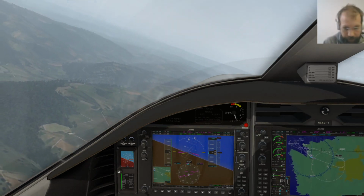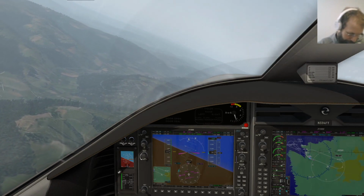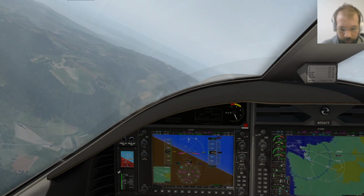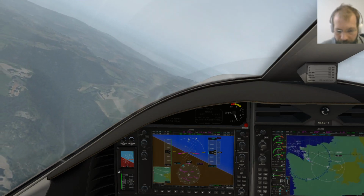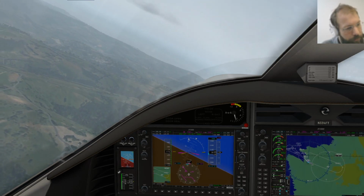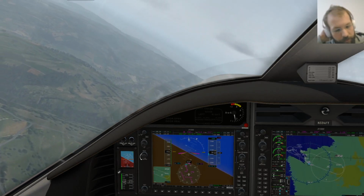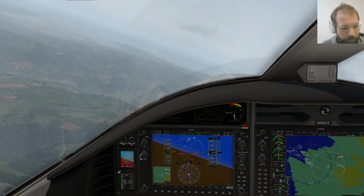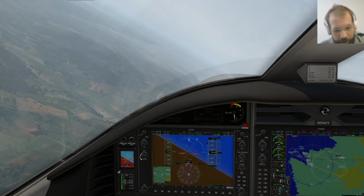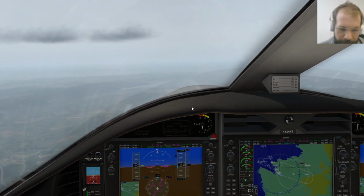So let's turn around here and then intercept the outbound course. Keep up the speed, about 200 knots would be nice. Fortunately, the weather is really bad. I'm very sorry about that. Well, not really bad, but it's not looking as glorious as it could look.